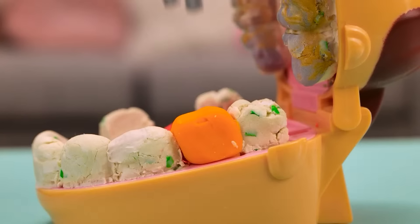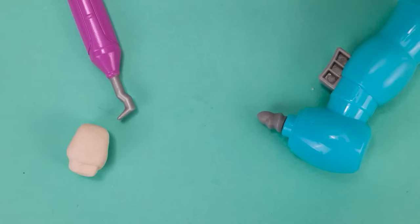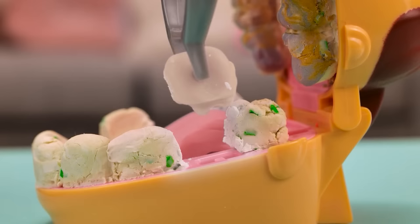And extract the bad tooth. Yup, the orange one. Ow! That hurts! Fix the denture in. Ew, that's not too bad. Great! Oh, I guess we need to whiten them.